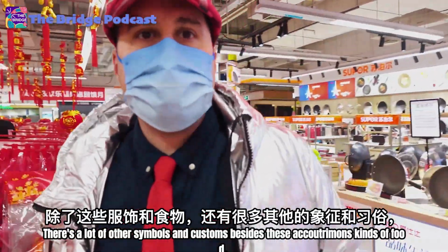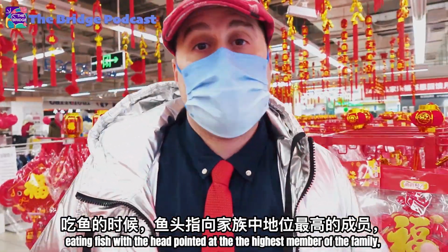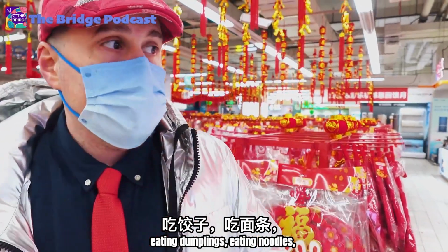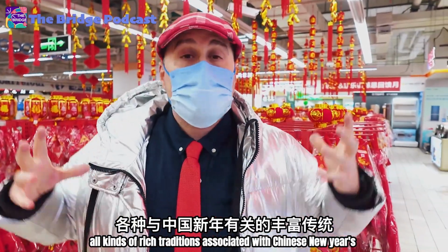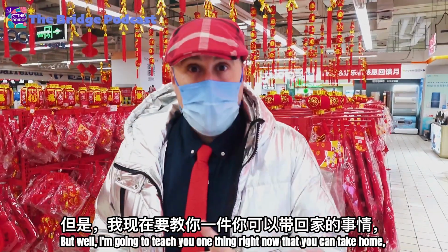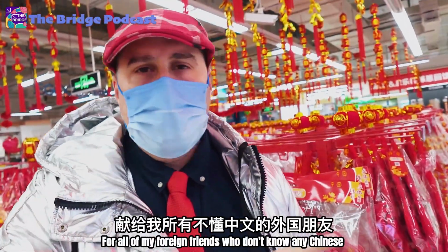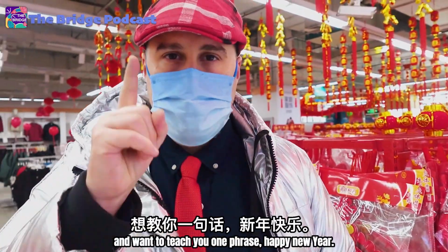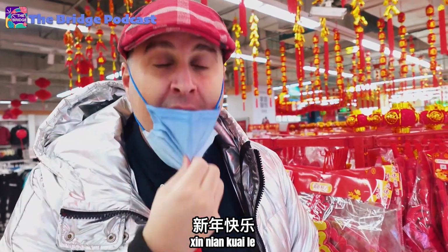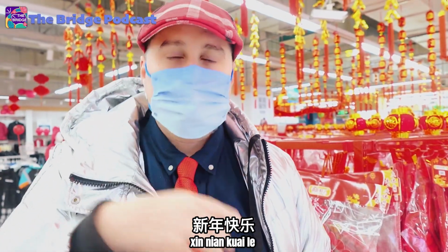There's a lot of other symbols and customs besides these accoutrements, kinds of food, eating fish with the head pointed at the highest member of the family, eating dumplings, eating noodles, all kinds of rich traditions associated with Chinese New Year's. But I'm gonna teach you one thing right now that you can take home, that you can start using with your friends today. For all of my foreign friends who don't know any Chinese, I wanna teach you one phrase, Happy New Year. Xin Nian Kuai Le. And this means Happy New Year.